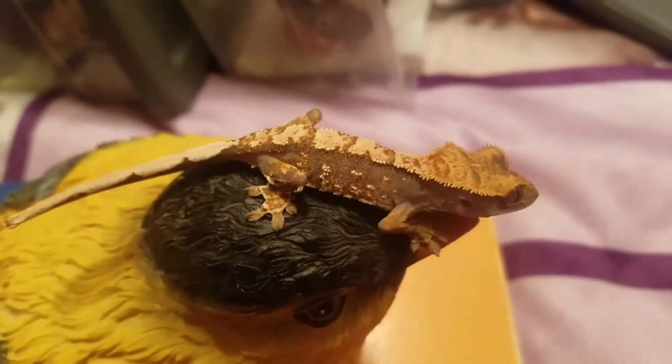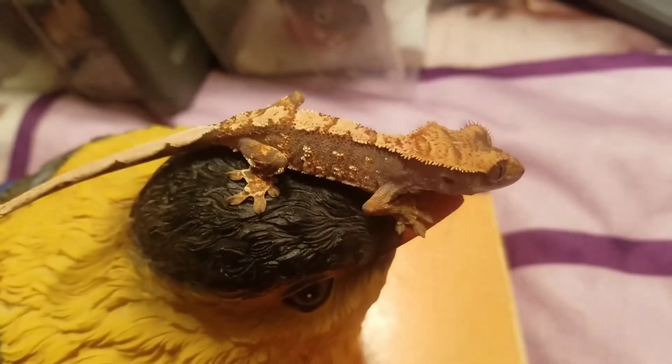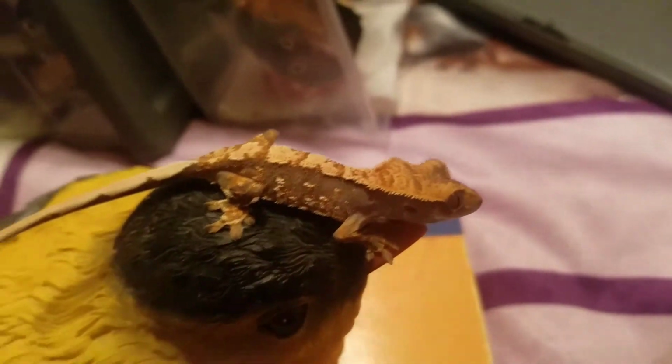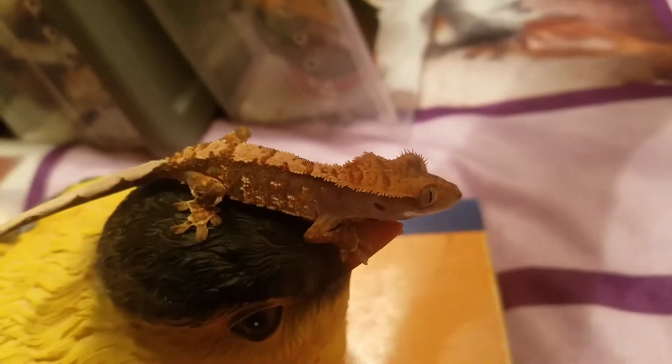Okay guys, so here is Pecan. Pecan was the first baby to hatch out that was Blaze's. And he, of course, hatched out in January, and it was on the 18th.